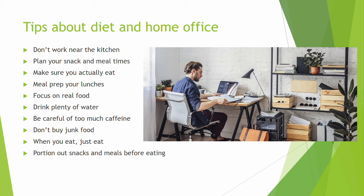Drink plenty of water. Dehydration can lead to headaches and fatigue, which are both not good for your productivity. Just as you'd fill up a water bottle at the office to keep at your desk, keep water next to your workstation at home too. If you have water readily available, chances are you're more likely to drink it, helping you reach your goal of at least 2 liters per day.